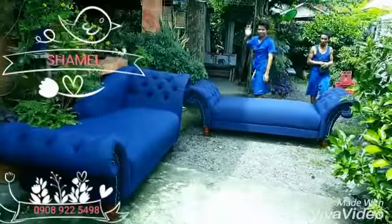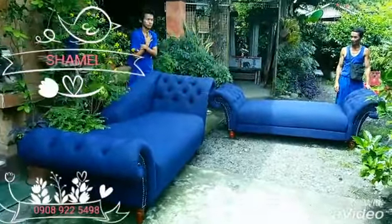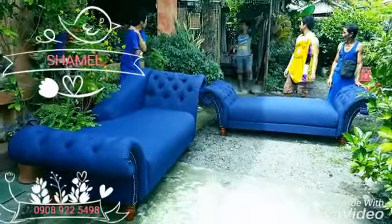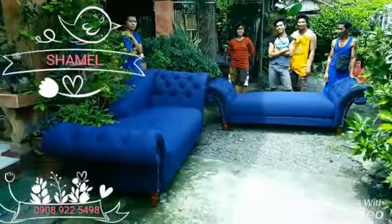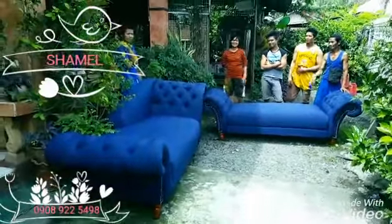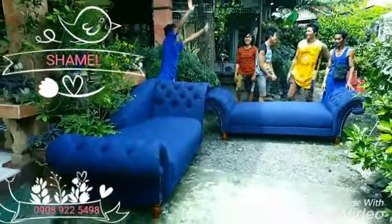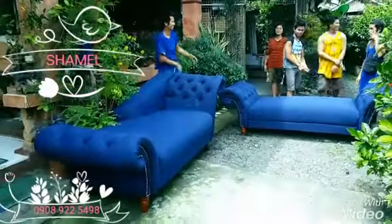Ayan, hi! Upholstery team, si Kuya Toto ay Kuya Ron. Si JJ, faster, and si Boots. Okay. So, si Boots ang aming lady upholsterer. Mag-wave kayo. Hi! Hi! Oh, so, sila ho ang gumawa. Sila ang mukha behind this very elegant sofa set.